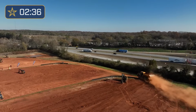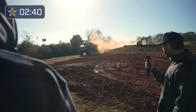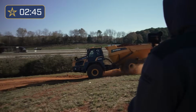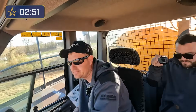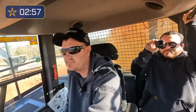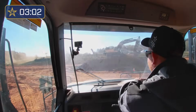I see that big cloud of dust coming down that hill right now. Conservative and smooth. Boy, that ADT looks good in this early winter sunlight. Christmas wreath hanging off the side. Chris Gewens not messing around. Chris making his way around the course. We're gonna want to get out of his way. Oh yeah, oh yeah.